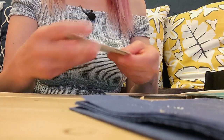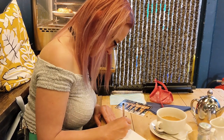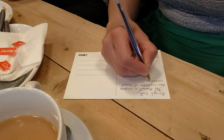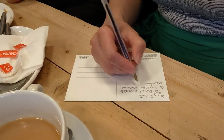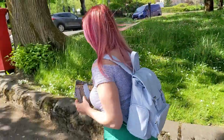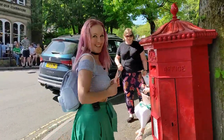And I am going to write up my cards, traditional postcards, to send to my parents, like I used to do every time I was going to our Romanian resorts back in my childhood. It's something so nice to do, so lovely to do. Plus, I get to post them in one of the old Victorian post boxes that still exists here in Buxton. It is famous, I was told.